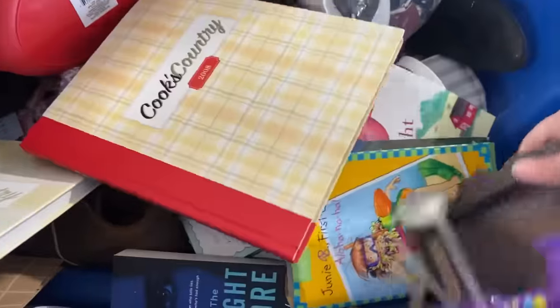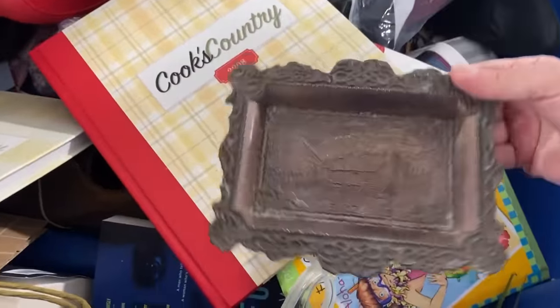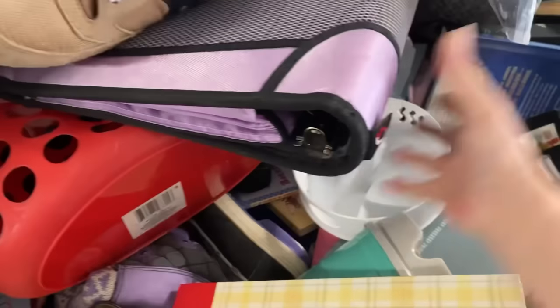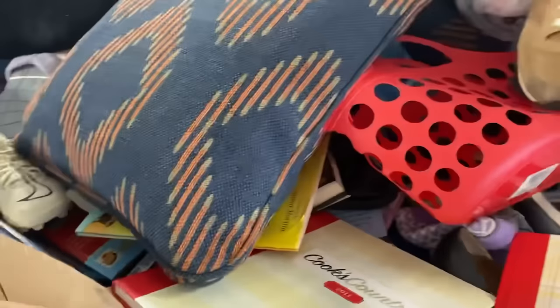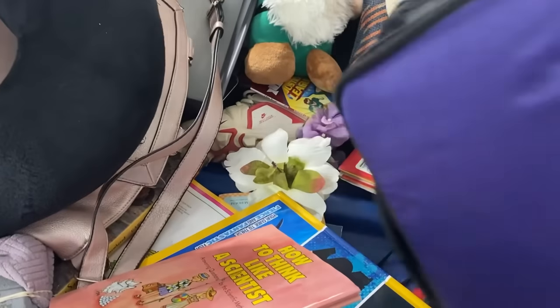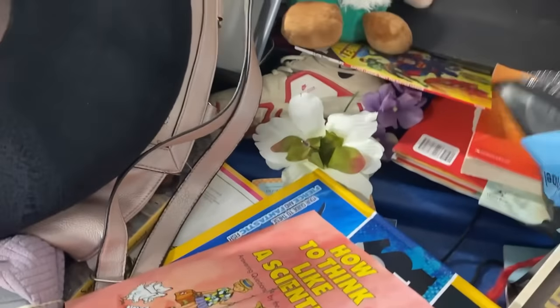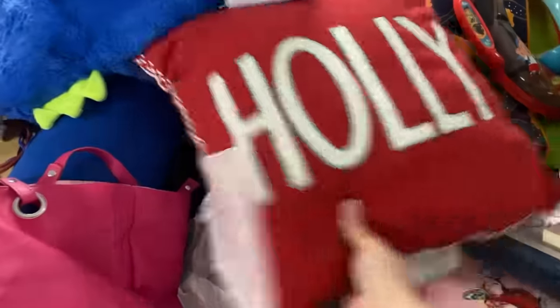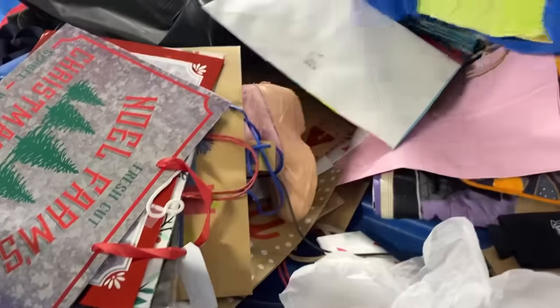All right. There's the Ozarks. I'm being super picky. I know a lot of you might yell at me about some of the things that I leave behind today. But like I said, the flea market is tomorrow. So I cannot wait for the flea market. I'm so excited.